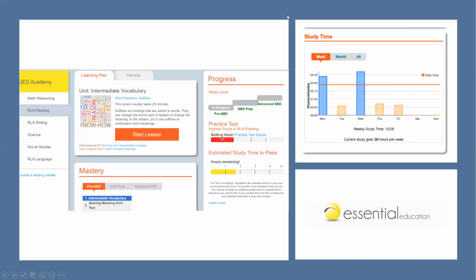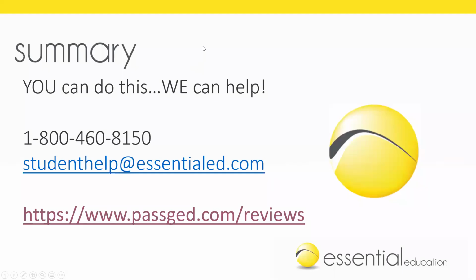All of these tools in the homeroom that we can provide for you here at Essential Education are wonderful in helping you prep for that high school equivalency exam. You can do this. That's the bottom line. You can do this, and we can help you. As I mentioned at the onset of the webinar together, we are available through a 1-800 number at our student helpline, 1-800-460-8150, and also at studenthelp@essentialed.com. We have helped thousands of students prepare for these exams.